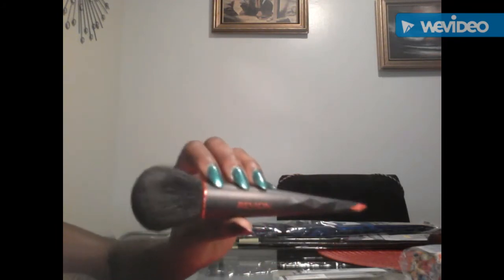Now, another brush I purchased. This is just a powder brush. It's by Revlon. I think it was $8. And look how big this is. Oh, I'm going to have fun. I think I used it one time. I loved it. It's very soft. Oh my God, guys. I was looking for a real huge blending brush, and I'm satisfied with this. But still, I'm looking for bigger.